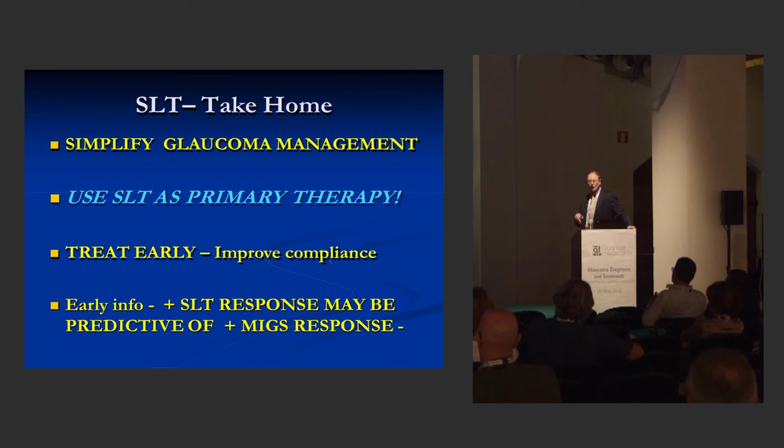I tell the patient the laser is like a medicine. It's just you don't have to take it. You don't have to take the medicine, and you don't have to pay for it. And there's some suggestion, actually, that SLT response may be even predictive of the MIGS response.